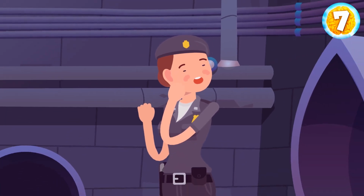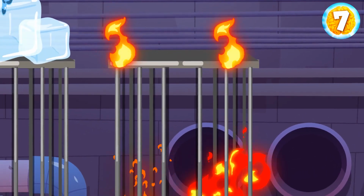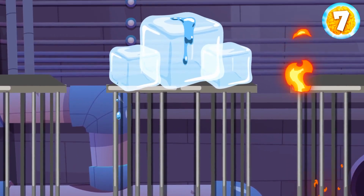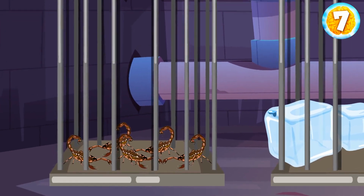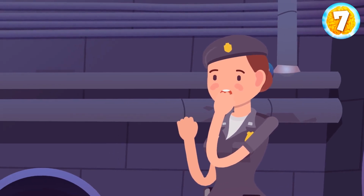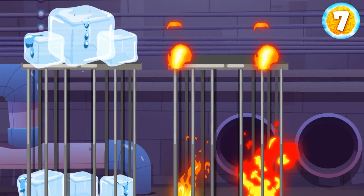She got lost and found these 3 cages. The first cage is covered with fire. There are huge ice cubes all over the second cage, and the third cage is full of venomous scorpions. Tina has to choose one of them to get to the surface. Can you help her choose the safest option?